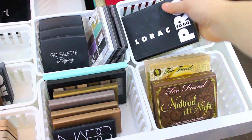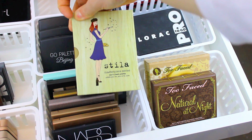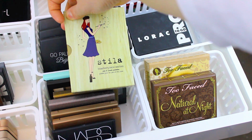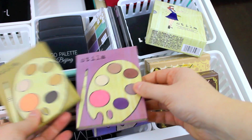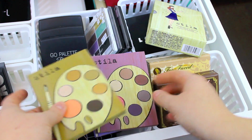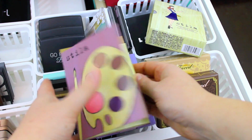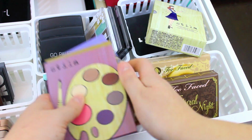And then back here I just have this I got from my sister a while ago. It is the Stila Masterpiece Series Eye and Cheek palette. So this comes with 3 little books that has a bunch of different eyeshadows and then like a blush in it, and it's really cute. I had never tried Stila eyeshadows, and I like them. I like how it just comes in this little case. I just think it's a really, really cute palette.